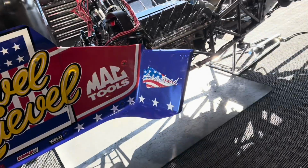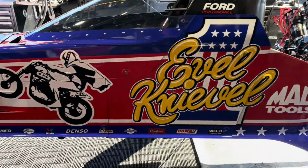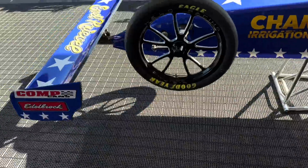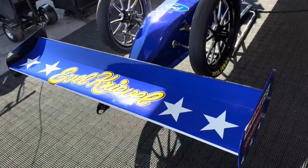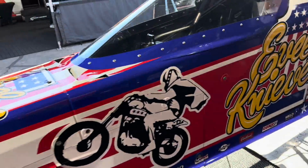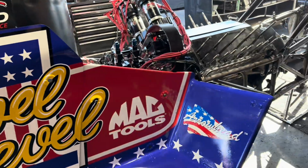Y'all check this out. Evel Knievel, right here, Las Vegas. Car looks awesome. I cannot believe how cool this thing came out. Pretty dadgum incredible. Absolutely love the way this thing looks. And this is who made this happen, yo!